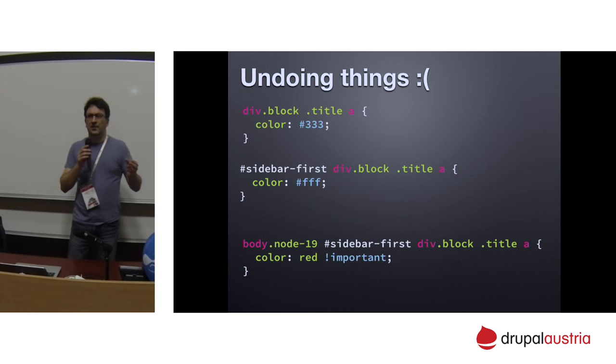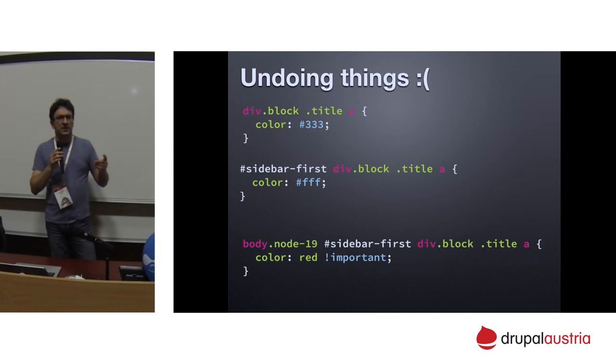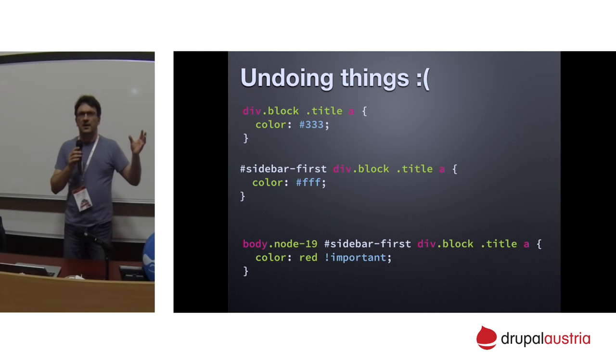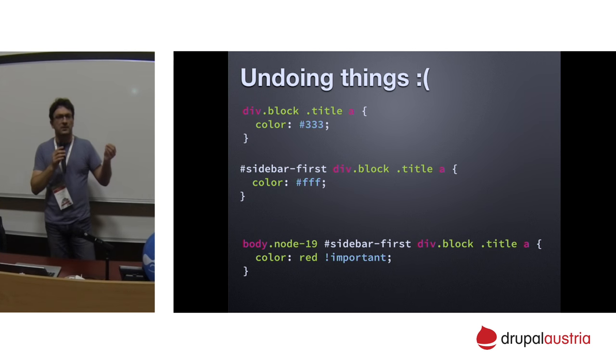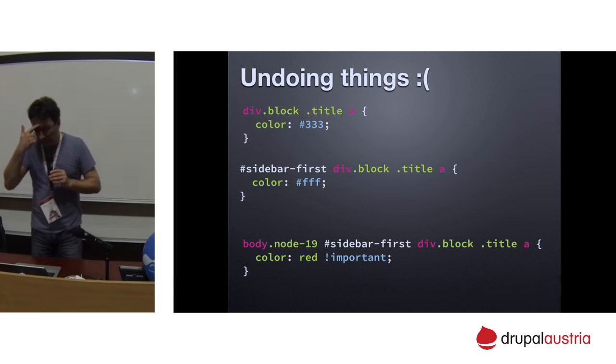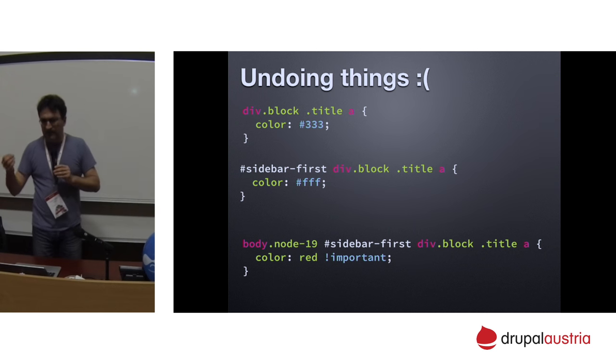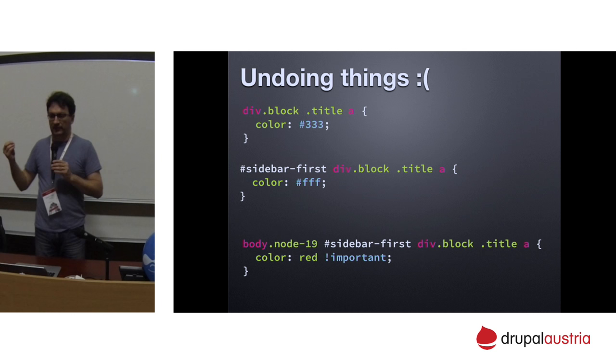It's something you have to avoid. It's something that you have to keep in your head. It's a problem. Why should I undo things? It's not a good thing when you write code, not because you have to lay out something or decorate something. No, to write code to undo something. That's not good. You don't want to undo something. And why do I have to write such long code to undo something? This is the worst part of CSS.